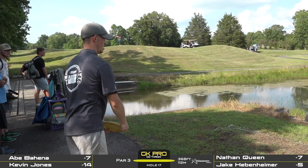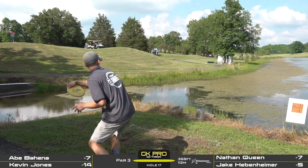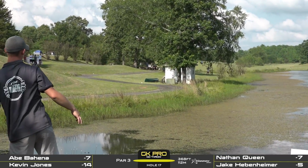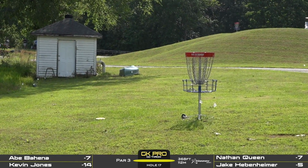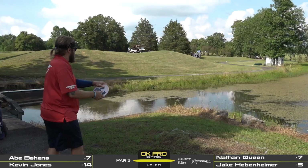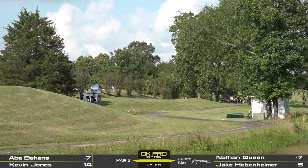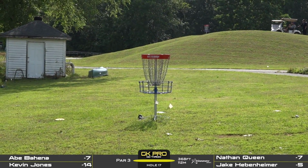And for all the sticky grass we have on this course, it's like some of the least sticky grass here on 17, making it even harder. Drop zone shot. Get up. Oh, yeah. Perfect. Devil Hawk for Jake. Well played. That looks brilliantly played.